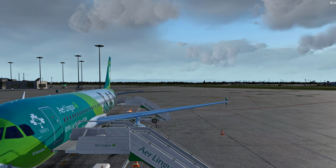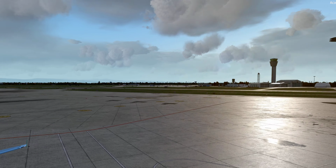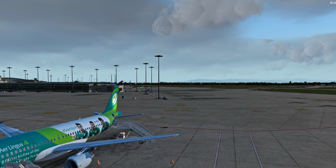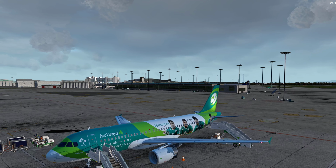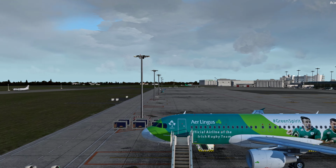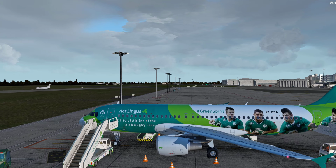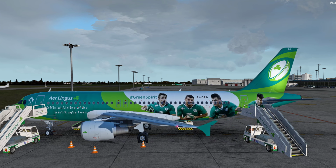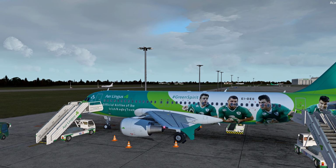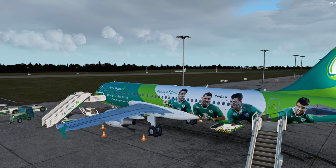Nice looking airport. Although I'd argue that Brussels actually looks better. We didn't do a departure video out of Brussels, but we'll probably do a return flight out of here back to Brussels in a few days. But other than that, not too bad. Not too bad for the first time coming into this airport in this region as well. I think we'll do some more European flights a bit more often just to mix things up.